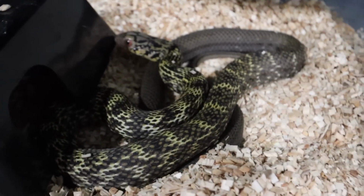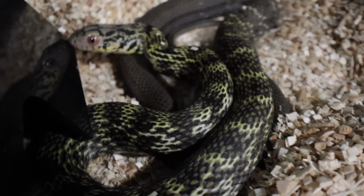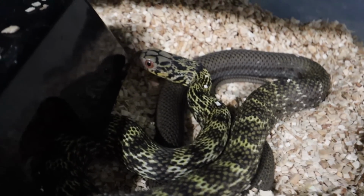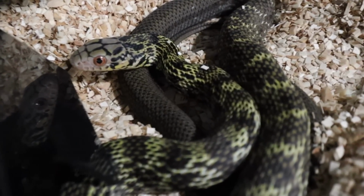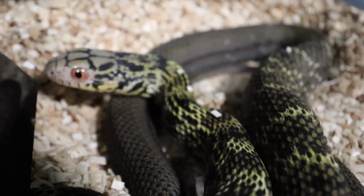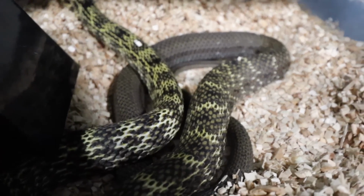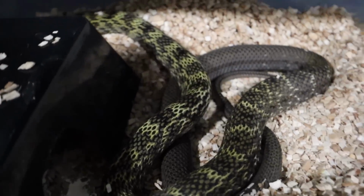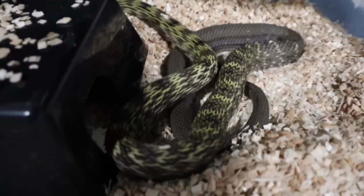Here is that one's female, and she is really looking dandy. She's starting to get a lot of that yellow coming in. A lot of that black is starting to come in. She is really beautiful. Those red eyes look insane. Look at that snake, everybody. That is a beautiful specimen right there. That is our het, T positive, het for T negative, king rat snake.